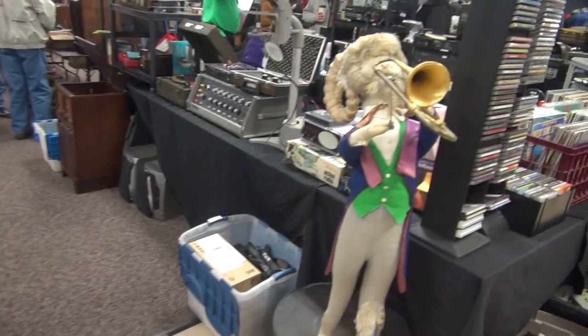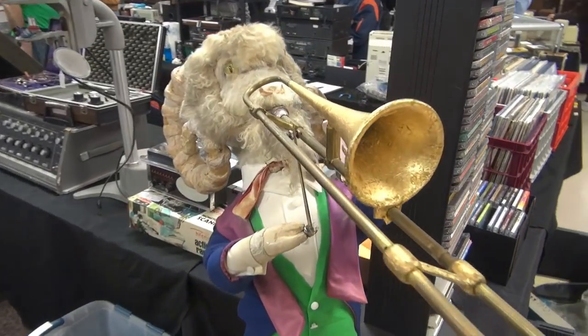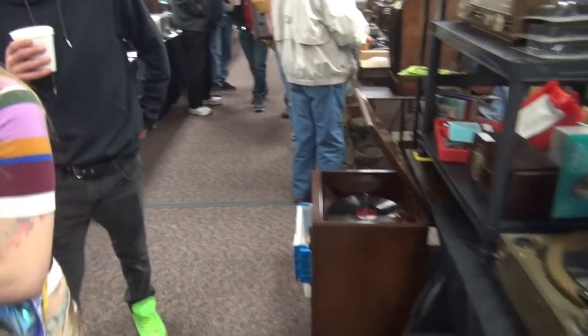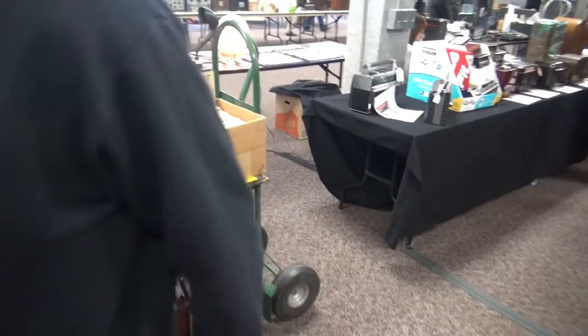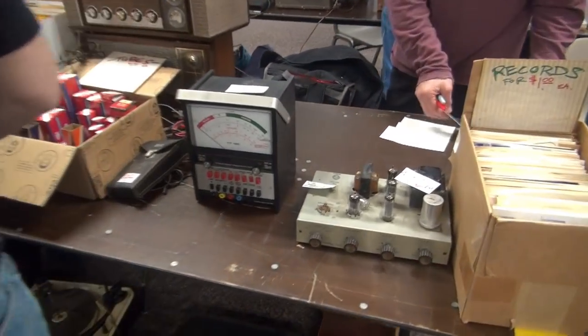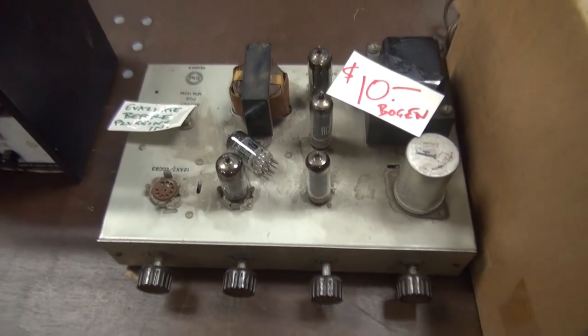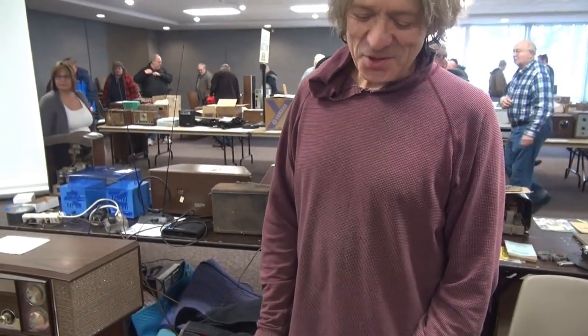Okay, let's go buy the old attack sheep here. Attack! Hello. All right, down this way. Another amp. Is it a Bogan or is it a Brogan? Brogan. I know you, man.